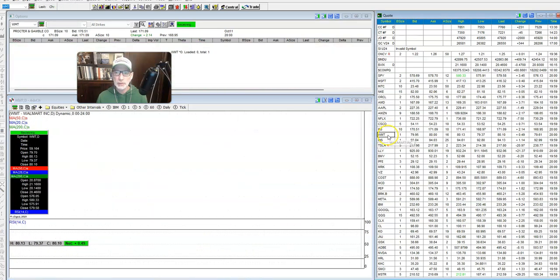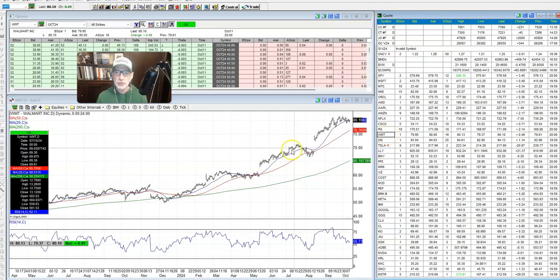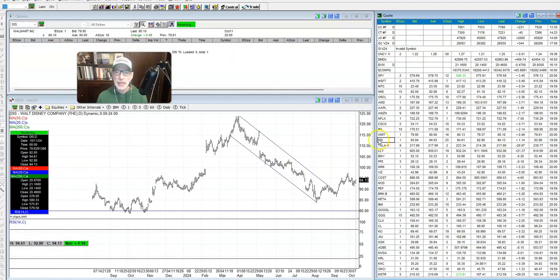Procter & Gamble, nothing there. Walmart, just straight up. Walmart, great company, hugging along the 20-day moving average. Use these moving averages as your guide.